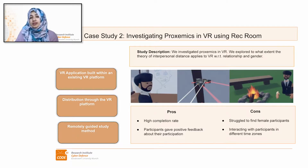In our second case study, titled Investigating Proxemics in VR, we explored if the theory of interpersonal distance between users is also applicable in VR. We developed the application using the social VR platform Rec Room. Participants participated within Rec Room, and it was a remotely guided study method where the experimenter was present during the study in VR via Rec Room.